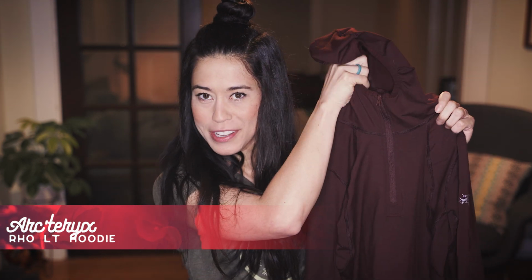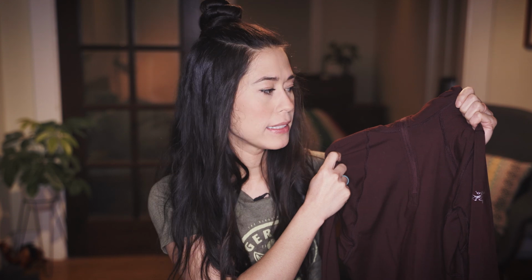The next item I'm gonna talk about is a shirt. This is the Arc'teryx Rho LT hoodie. There is a hood here, I promise. I have been reaching for this way more than I initially thought I would. It's been really, really good for colder, dry runs where I don't really need a jacket.